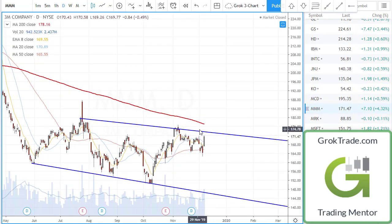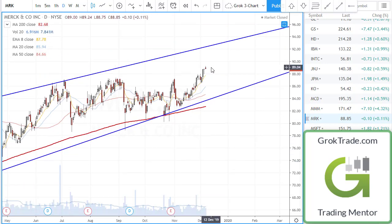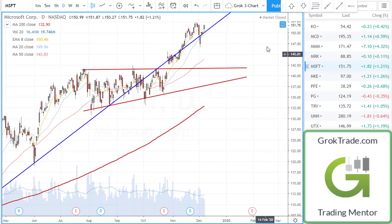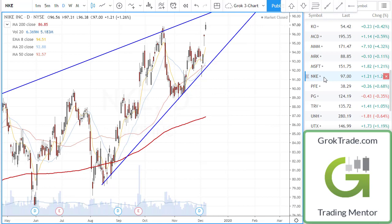3M, if it breaks out up here above the 175, I'd say the 177 mark could have some good opportunity. Merck has gone up. Look for that to settle down, but we're just in consolidation. Microsoft is just crazy jumpy the last few days. It'll be interesting. As long as we can stay above this blue trend line, or just the 20-day moving average, that's a good thing.